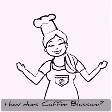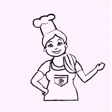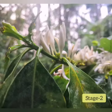Aren't you curious to know how coffee plants blossom? Coffee flowers develop in 7 unique stages. Stage 1. Green coffee buds develop in small clusters along the nodes of each branch. Stage 2. The green clusters of buds turn white and begin to elongate.